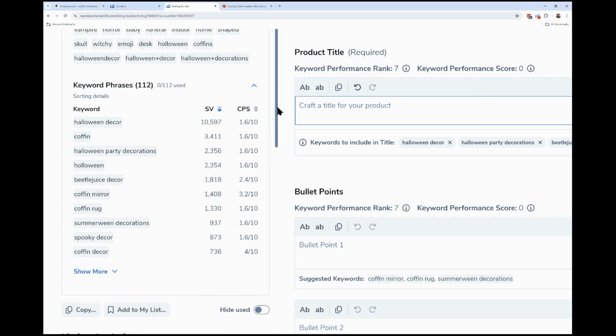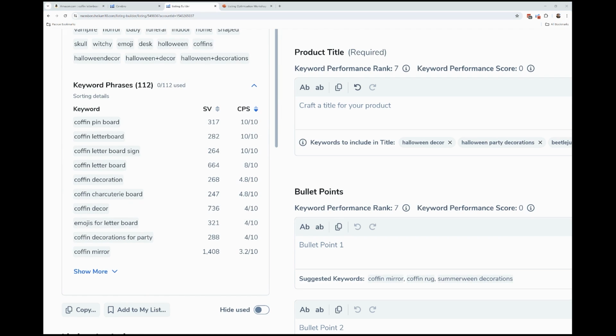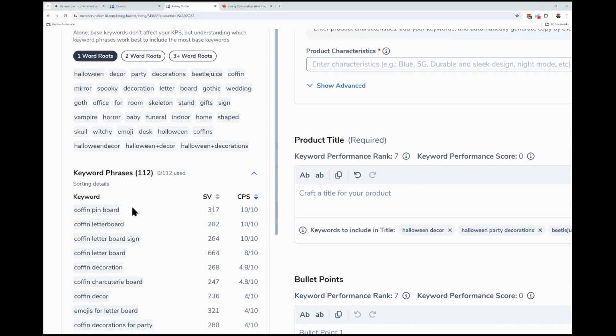So now I can sort my keyword phrases by competitor performance score. Now I can see some of the top keywords here. Coffin letterboard is a 10 out of 10. Coffin letterboard sign. Coffin decoration, coffin decor. So these are some of the keywords that I know I have to have in phrase form in my listing.